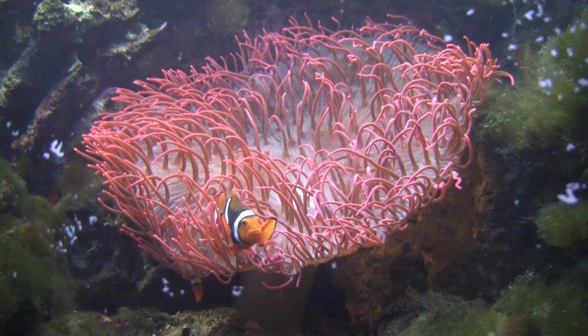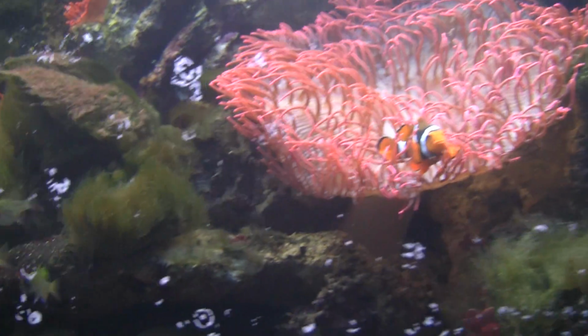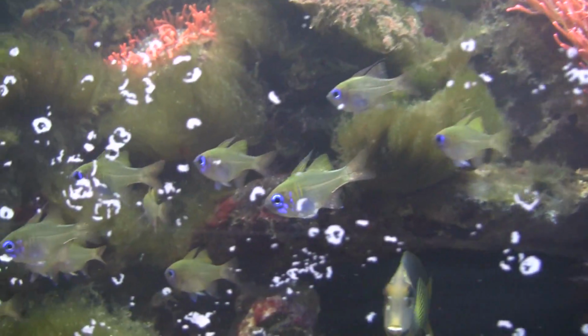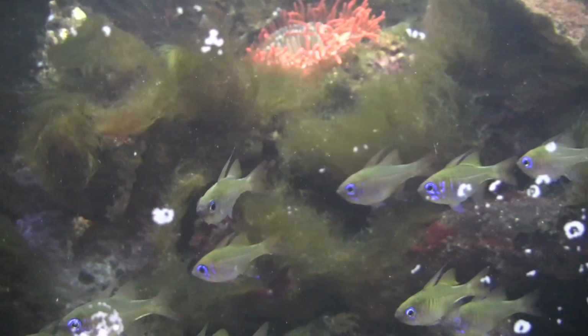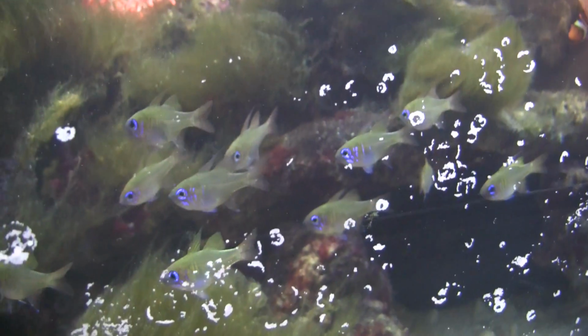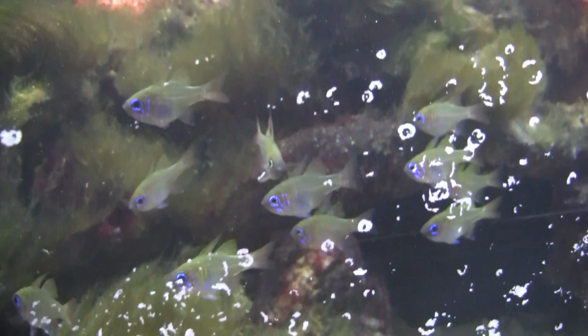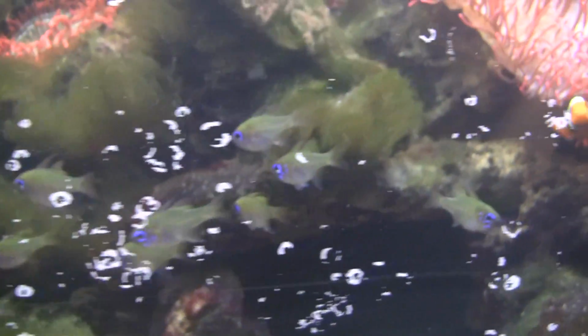So it's now been a few hours. The water in the tank has cleared up a little bit, certainly enough for you to begin to see the amount of hair algae that's overwhelmed the inside of the tank. Here are some of those blue-eyed cardinals. There might be a different common name for them, but I'm going to refer to them as blue-eyed cardinals.